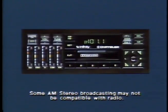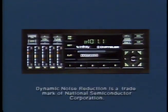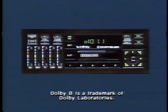It features an AM stereo, FM stereo radio with electronic tuning and station memory, seek and scan, dynamic noise reduction, and a cassette player with tape program music search, Dolby B noise reduction, a 5-band electronic graphic equalizer, a joystick balance fader speaker control, an integral digital clock, and an equalized 8-speaker Infinity sound system.